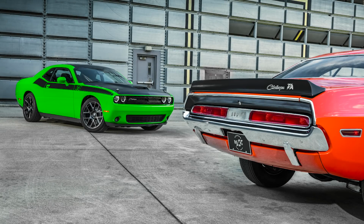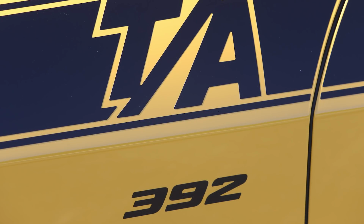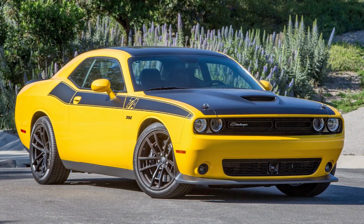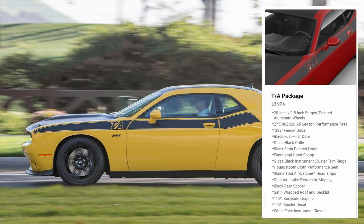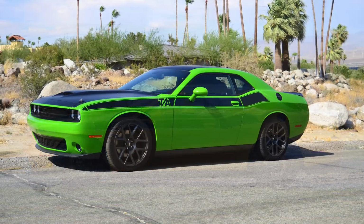The TA package is another that throws it back old school, paying tribute to the 1970 TA. This has been available since 2017 and comes with visual and performance enhancements inside and out on the RT and Scat Packs, also at a cost of $3,995. TAs come with a painted satin black hood, satin black wrapped roof and deck lid, 20-inch wheels, satin black spoiler with a TA decal, Mopar cold air intake system, air catcher headlamps, and white face gauges inside with gloss black cluster trim rings. You can also get the TA widebody if you have a 392 base vehicle.